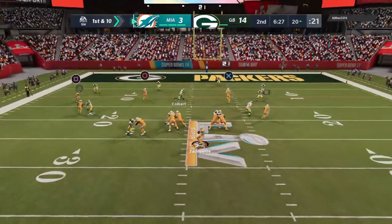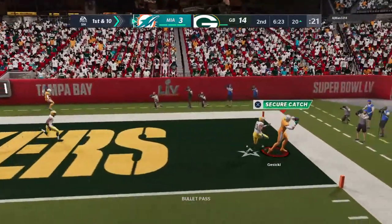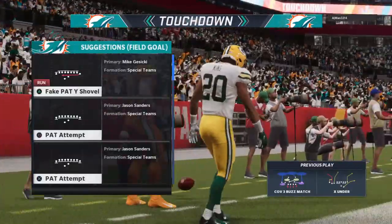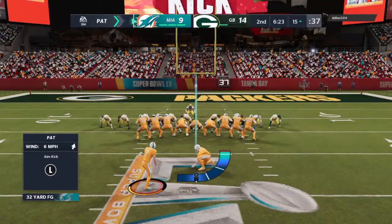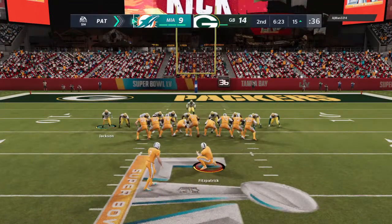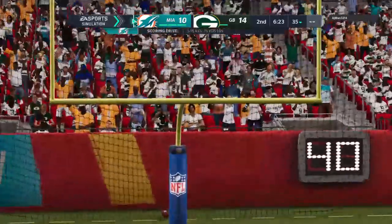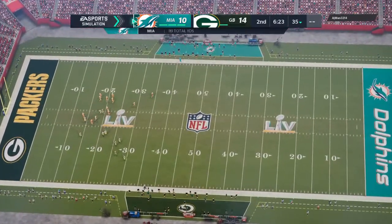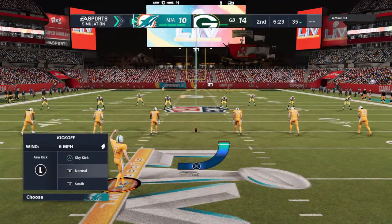They've got to find a way. How about his ability to break through and gain that yardage? And he's got his tight end Gesicki in the end zone. Touchdown, Dolphins. Mike Gesicki there to make the grab. And the Dolphins have got it back to a one-score game. And he puts it through. Makes the score Packers 14, Dolphins 10. Jason Sanders to kick off for Miami.